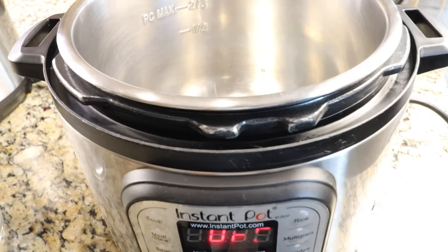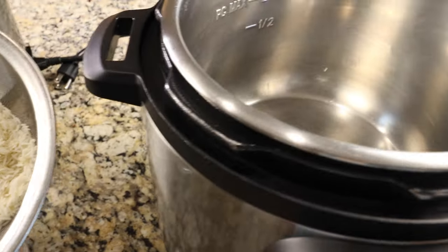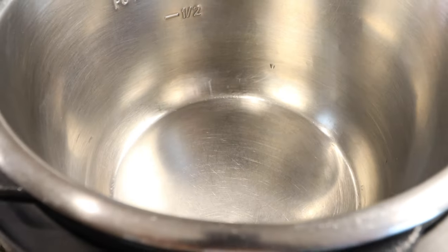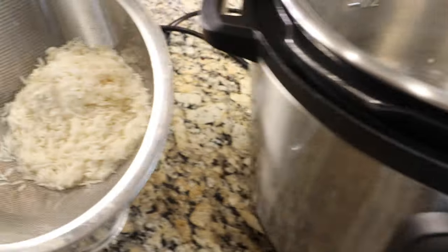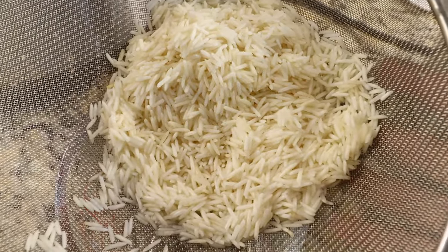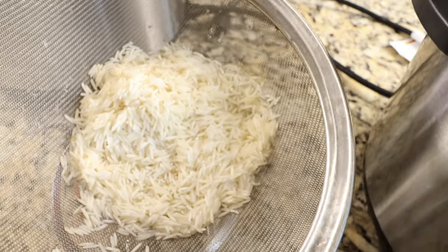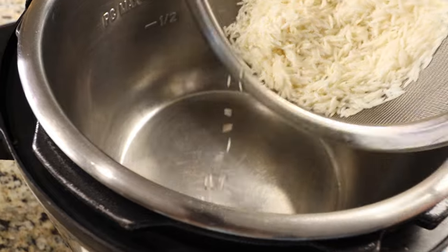Next, I'm going to show you guys how to cook something simple in the instant pot. So let's cook rice in the instant pot. I've taken white basmati rice. I have rinsed the rice in water. So this is 1 cup white basmati rice. I've placed the stainless steel pot into the main pot. So next, let's add the rice to the stainless steel pot.